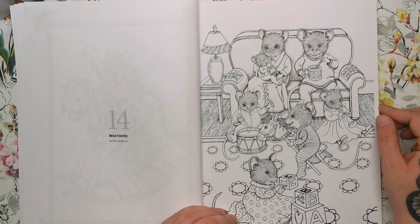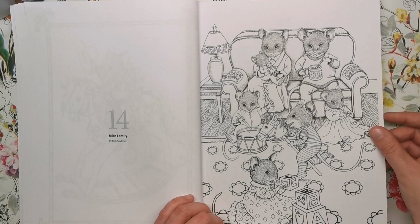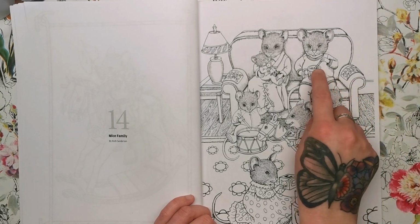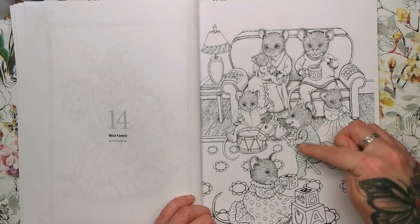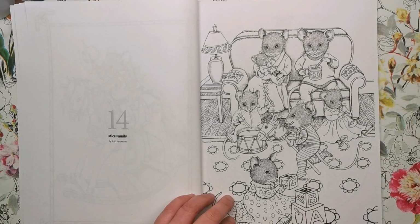We've got mice family. So we've got mum and dad, and how many kids do we have? We have 5 little mouse children. I'm actually loving the carpet with the little flowers on. It's really unusual. And as you can see, it's a bit of chaos on Christmas here. Dad's just dipping his candy cane into his hot chocolate. Mum's looking after the baby. We've got a child drumming. We've got one on his hobby horse, one playing the horn, and one stacking the blocks.